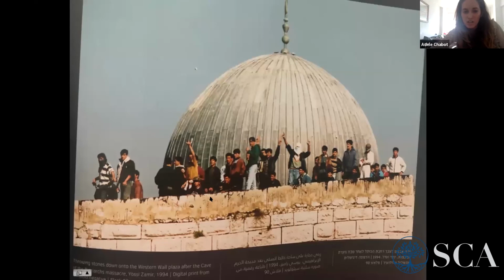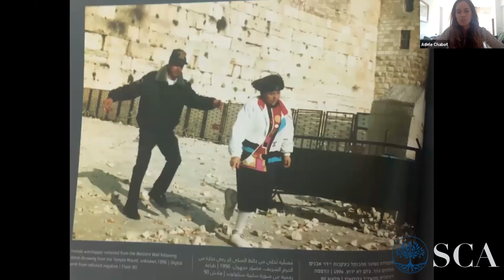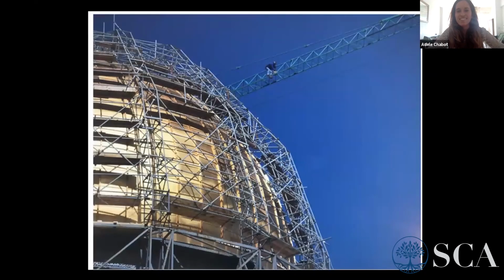This is a picture from 1994 of Muslims on top of the Kotel throwing stones down. Here is a picture of the Kotel Plaza filled with stones from 1995, 96. Here, this picture I love, more renovations. In 1994, King Hussein of Jordan, he donated millions of dollars and 150 kilos of gold to actually put real gold on top of Har HaBayit. So now it has actual real gold on it. So these are some pictures.